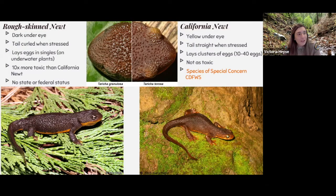Rough-skinned newt and the California newt look very, very similar. These two species will trip up even the best biologist. Sometimes they look really, really crazy similar. The rough-skinned newt is a little darker on the top, and if you look underneath its eye, the strip of dark coloration kind of goes underneath the eye, almost like a smoky eye, whereas the California newt, it's more of a lighter color underneath the eye. If you look at their actual eyes from above, the rough-skinned newt, the eyes kind of blend in with the side of the head, whereas the California newt, they bulge out a little bit more.